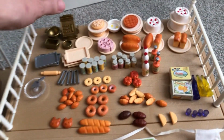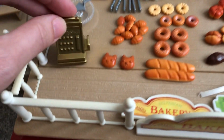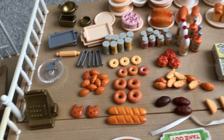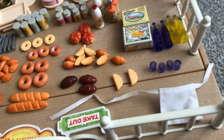This is all of the accessories. Oh my gosh. And look at this beautiful cash register or till. Is that for credit cards? That can't be. I don't know what's supposed to go there. Maybe little brochures. Look at these little boxes of butter and cheese.